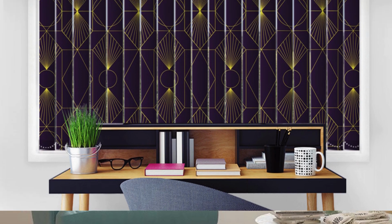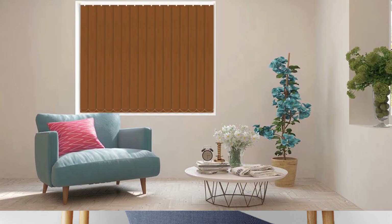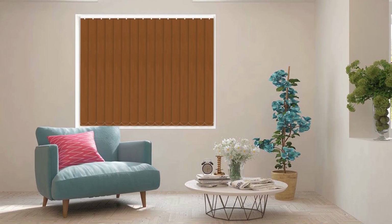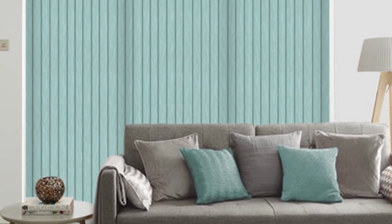In summary, vertical blinds offer a perfect blend of functionality, style, and practicality, making them a versatile window treatment solution for any home or business. Whether you're looking to enhance privacy, control light, or simply elevate the aesthetics of your space, vertical blinds provide a timeless and sophisticated solution that stands the test of time.